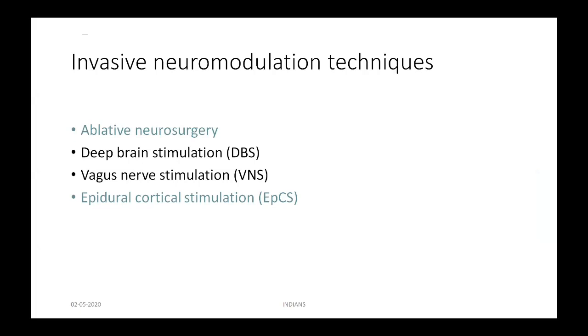I'll not be focusing on that much because there are only 1 or 2 studies on it and not much has been done so far. It's just an emerging stimulation where you insert an electrode onto the cortical surface and then stimulate. Usually it's done in the frontal lobe, for depression. So we'll be focusing primarily on deep brain stimulation and vagus nerve stimulation.